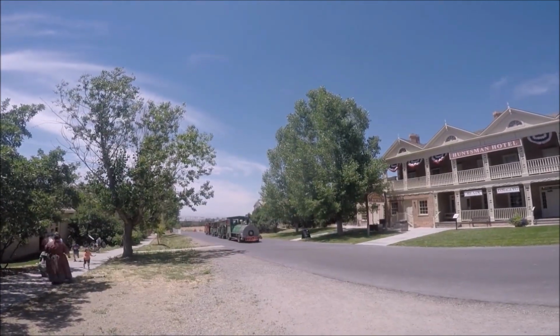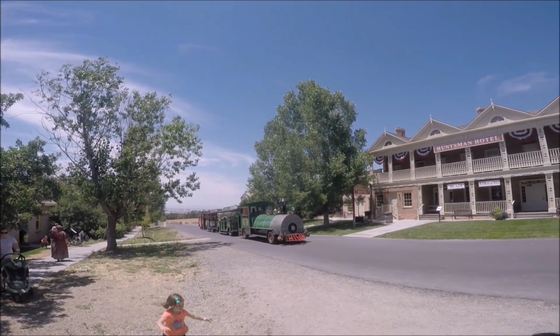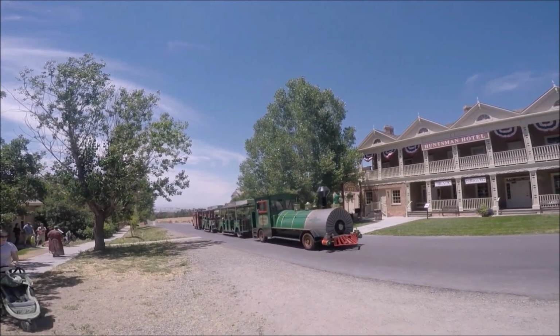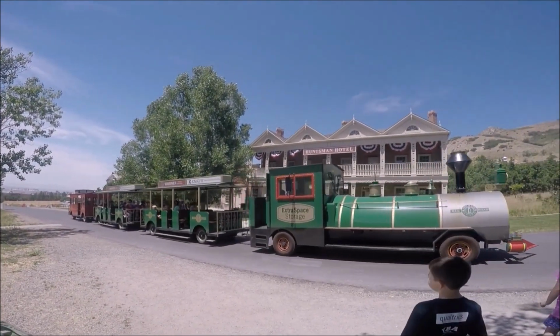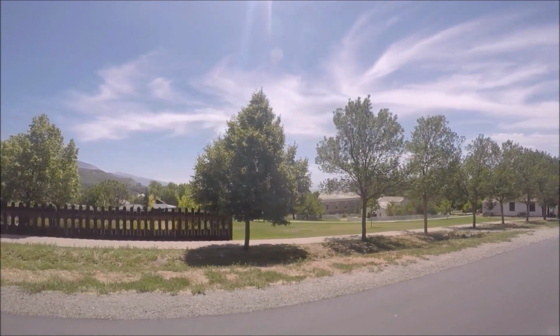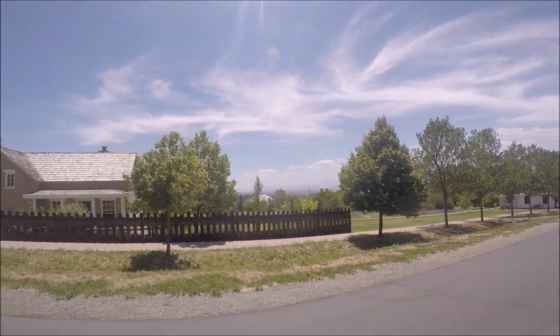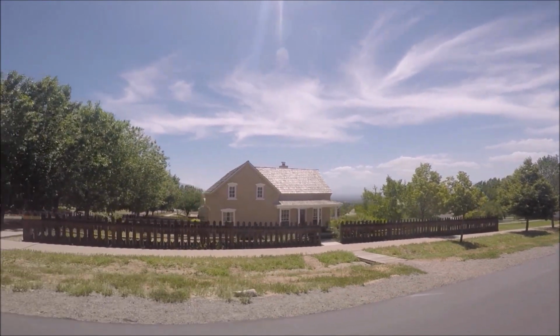We strolled through the main street, which led us to Huntsman's Hotel. In Huntsman's Hotel, there's a restaurant called the Huntsman's Grill and Ice Cream Shop, which also sells donuts, which we stopped at for lunch and dessert on a very hot day, so it was nice to have air conditioning. It's mostly sandwiches and basics, but the prices were really reasonable.